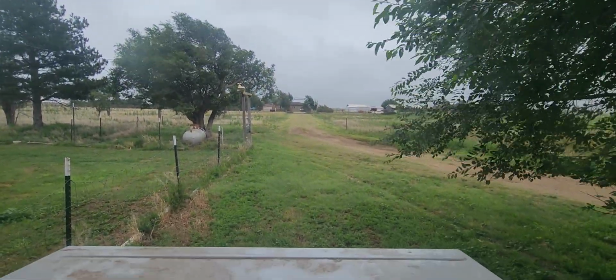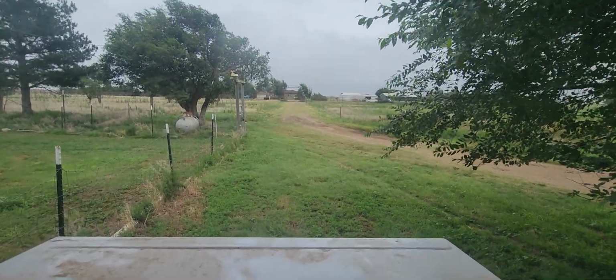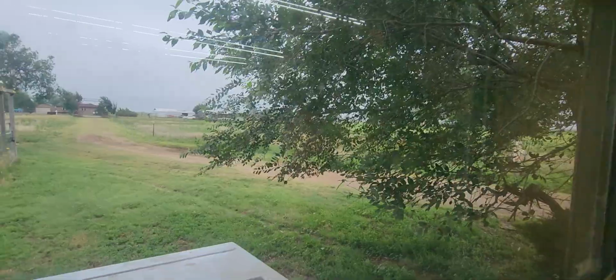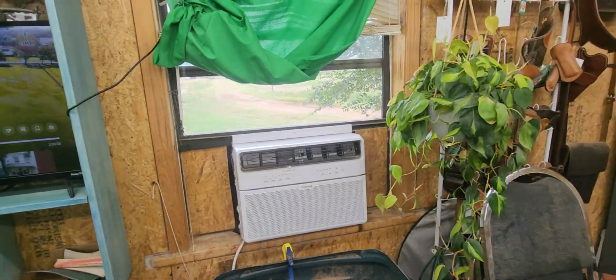And then we come up in here, and that's the window unit of the window I'm videoing out of. Give you a little perspective. The driveway goes around the front of the shop. Come on in and we'll take a little tour around. I want to point out something.